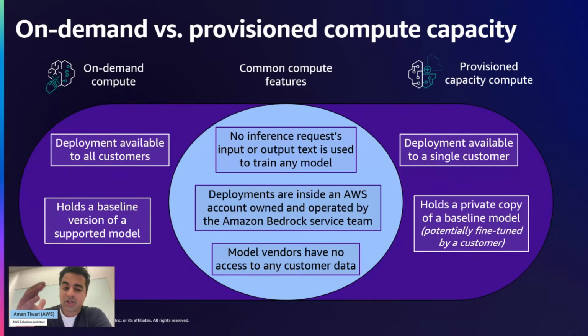By the supported models, I mean all those models that you saw when Mo was sharing that slide, those third-party models: Anthropic, Mistral, Cohere, Stability. So we hold a baseline version of that supported model.